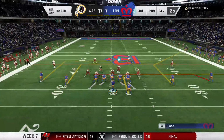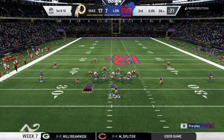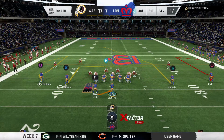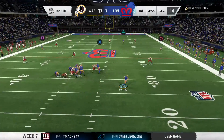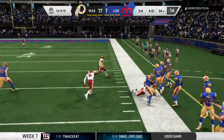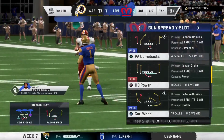From the 34 now, here's 1st and 10. No gain on this defense, no gain. Watch the edge. Now Murray off play action, sliding out of the pocket. Oh, he's got a man wide open, complete. The catch and run pays off for 29 yards.